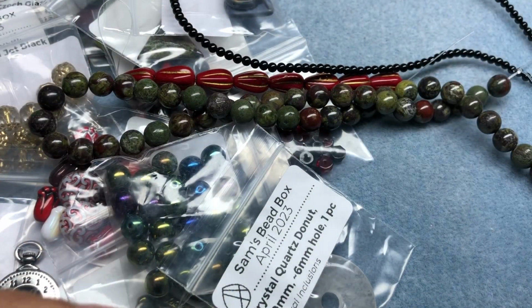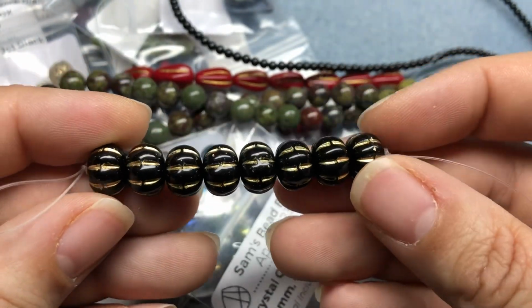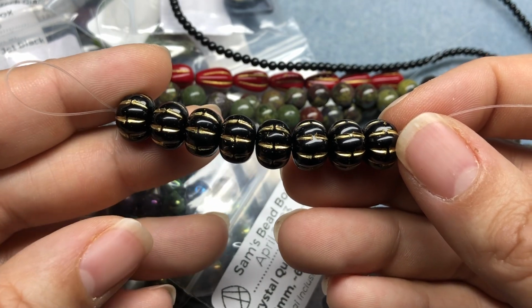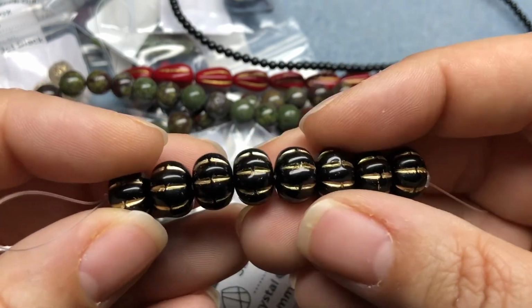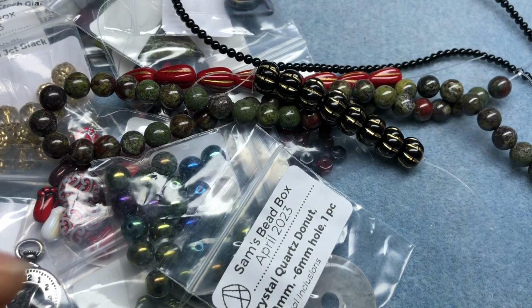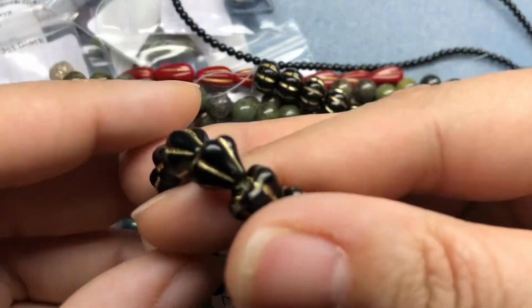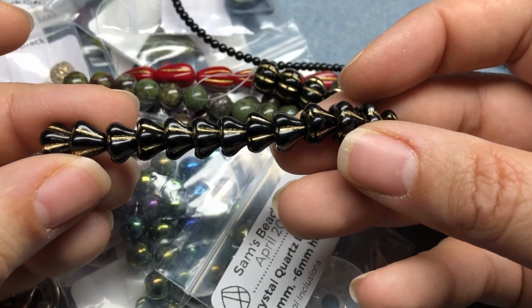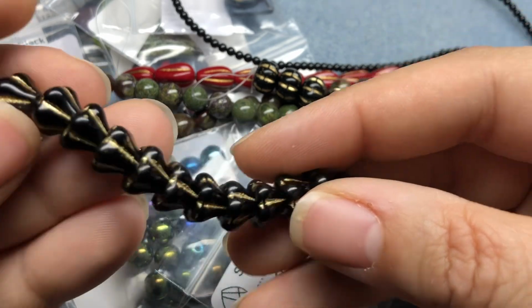And then we've got, wow, these are cool. I was just saying I love melon beads. These are Czech glass pumpkins. Jet black with a gold wash. These are 8 by 11 millimeter. They're big. They're chunky mamas. And 8-piece strand. I love those. And then last but certainly not least, Czech glass bellflower strand, jet black gold, 8.5 by 9.5 millimeter. These are beautiful too.